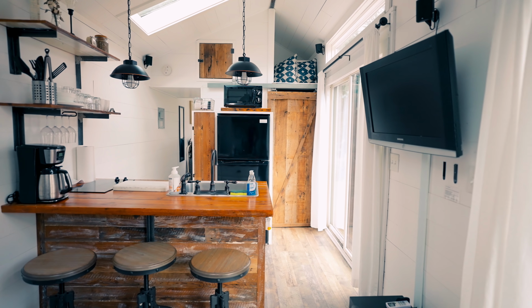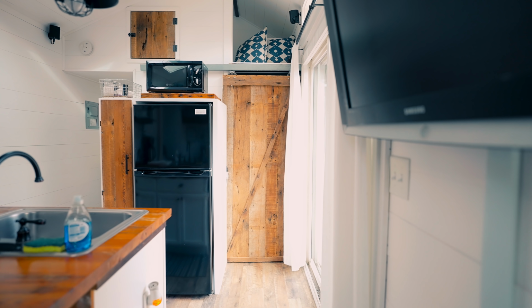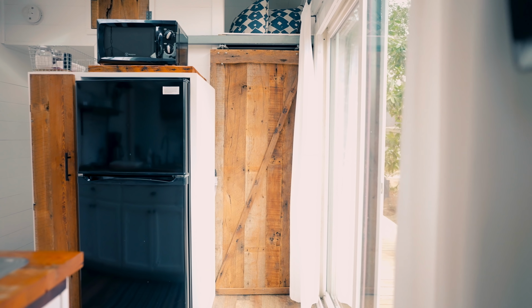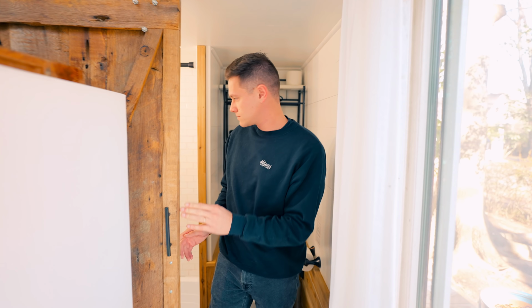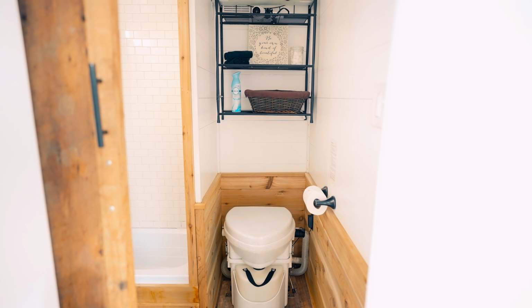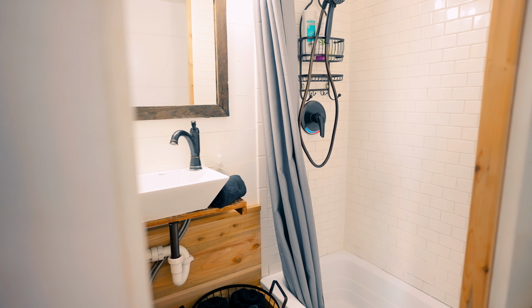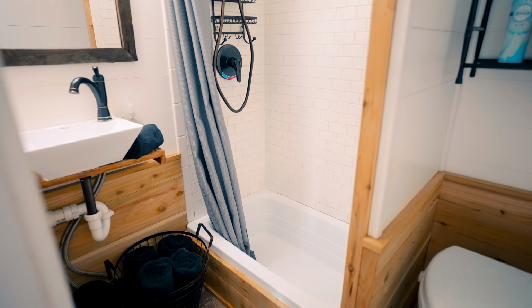As we turn around and head back towards the other half of your tiny house, the sliding rustic door right here, which is absolutely gorgeous. I love this door for the bathroom. You can just slide it right behind the fridge and you enter into your bathroom. There's a composting toilet right in front of you. Over here on the left, you have your tiny house sink, is what I call them because they're just so tiny. And then on the right is your shower space.